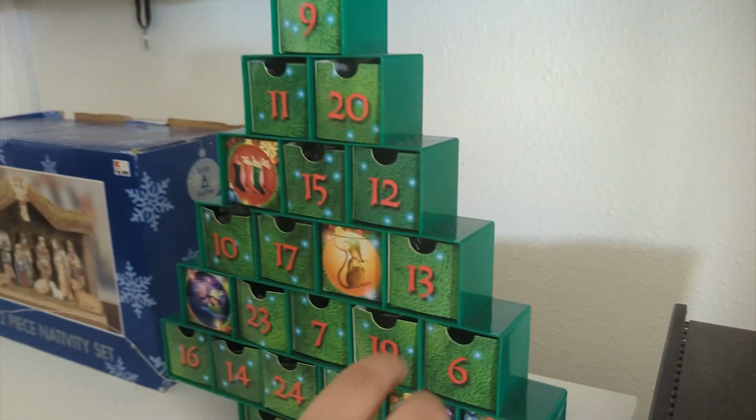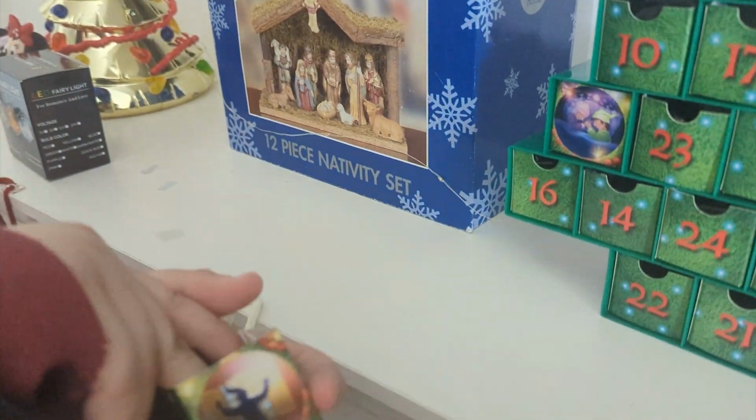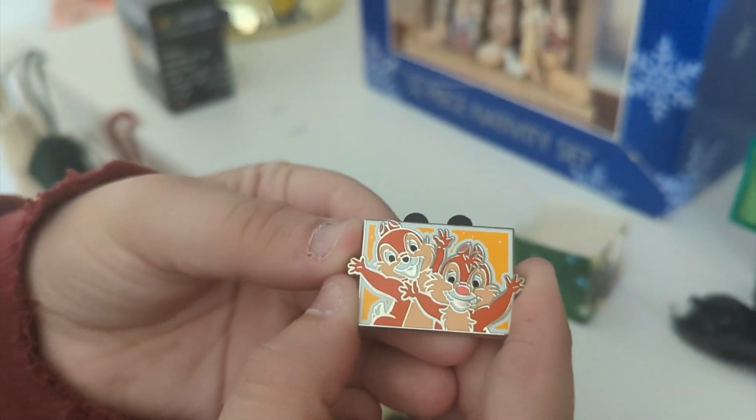Let's go. All right, so we're on day 6. What do we got? Dad seeing what the heck is going on. Oh, you hear the clatter. He's got to check it out. Chip and Dale! Oh, that's cute. Love it. All right, well, we'll see you on day 7.